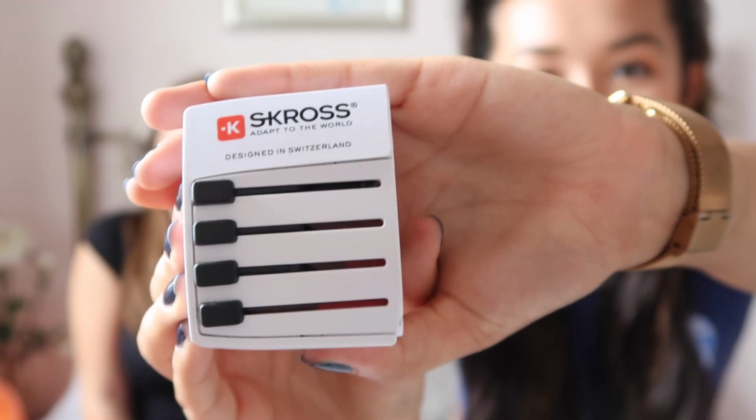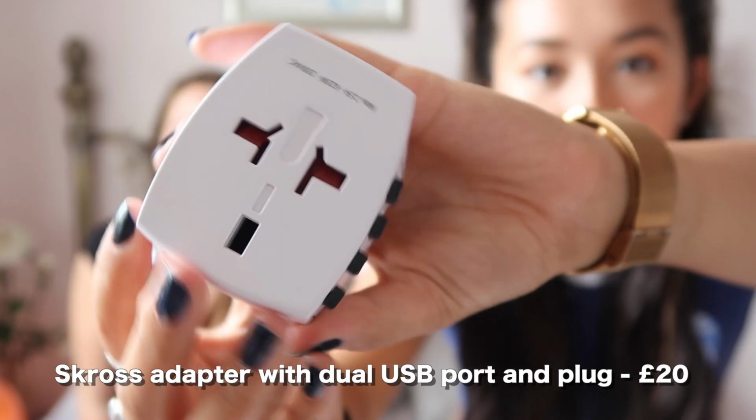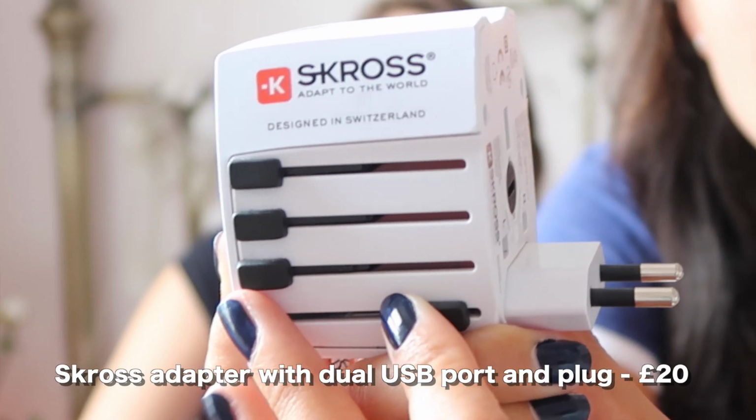Okay, I'll start off with tech because I love gadgets. So the first thing I recommend is my Scross adapter. Now this is cool. I took this when we went interrailing and also when I went to Asia. I think it can go to 150 countries or something. Now do you want to do one of yours?